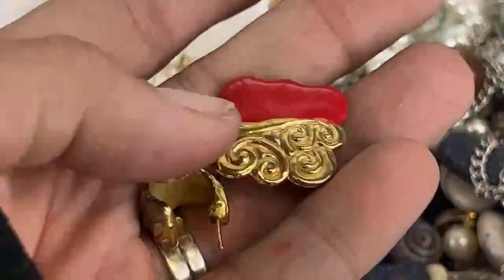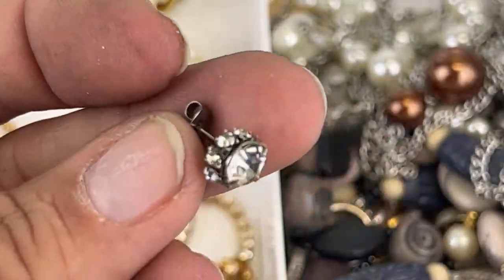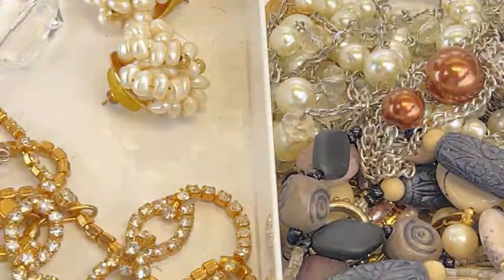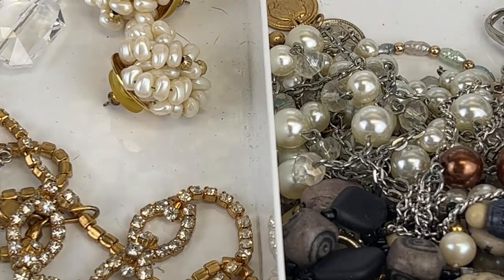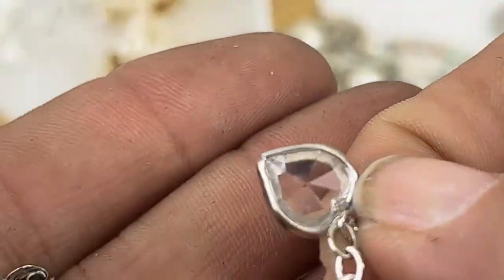These are just junkies. This one kind of looks silver. Either way, I really like that. And this one matches a necklace in here. All right, let's see. We are down to the end. So these definitely are marked something. I'm gonna try to see if I can see while you guys are here. We have this, which is just a little rhinestone. I don't think it's anything, but we'll double check that.